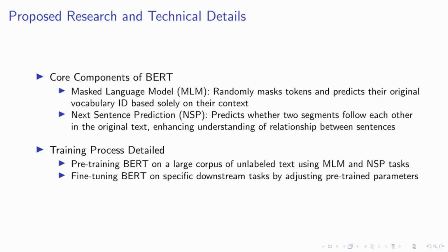The second task is Next Sentence Prediction, or NSP. Here, the model learns to predict whether two segments of text naturally follow each other in a document. This is crucial for tasks that require an understanding of the relationship between sentences, such as question answering and natural language inference.